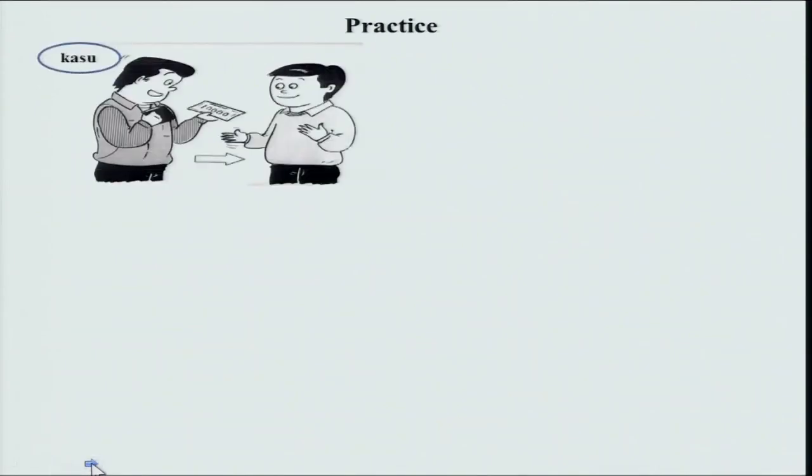Well, we can practice more now. There is more practice for you. You can see two gentlemen over here. He is giving money to Tanaka-san. Well, what is it? Kashite kudasai. Okane o kashite kudasai. So, please lend me some money.